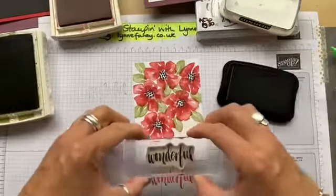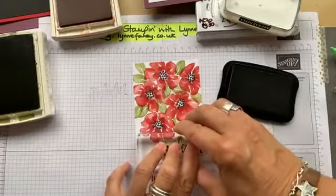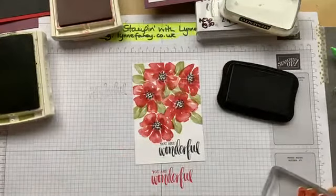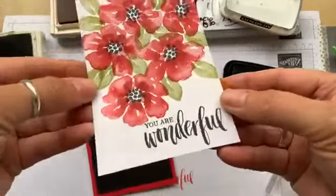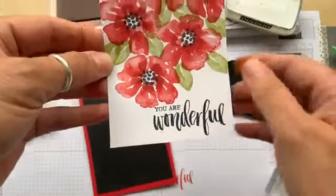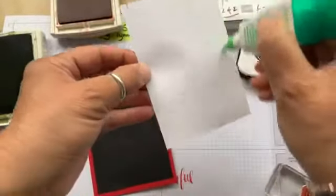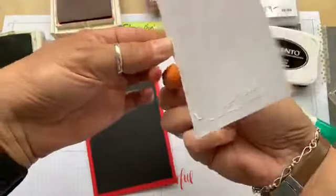Thank you for subscribing. I'm going to actually put it to one side, I think, so that the flower is not obscured too much. Right. Oh, yes. What do you think? Right. I like that. I could have put it in the centre like the other ones, but I just thought I'd put it over to one side a bit. Let's put my lid back on my Memento ink and put my glue on the back here. There we go. Flip it over.